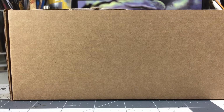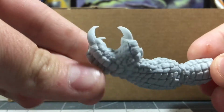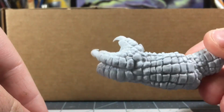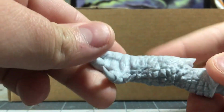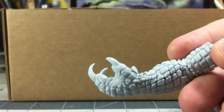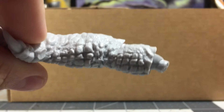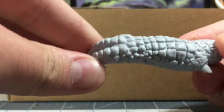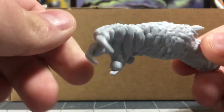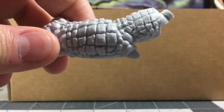All right, so we're gonna go ahead and take a look at the left claw. So this is what we have here. This is intense. Look at those claws. And you can see where this thing's gonna need to be cleaned up. There's a piece of excess plastic right there, and around the joint, you're gonna have to clean that up before you plug that in. But not bad. The scales and everything like that are really defined. Really cool, really nasty, those claws. He's got a spike on his elbow, looking really sick.